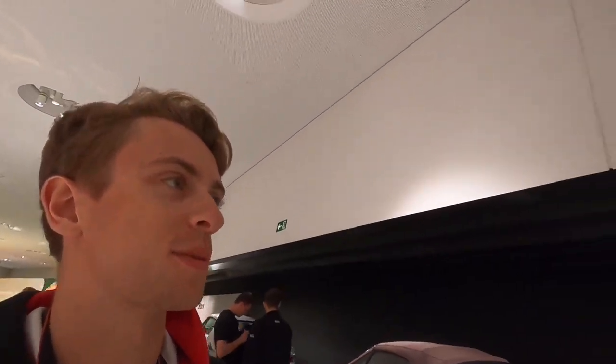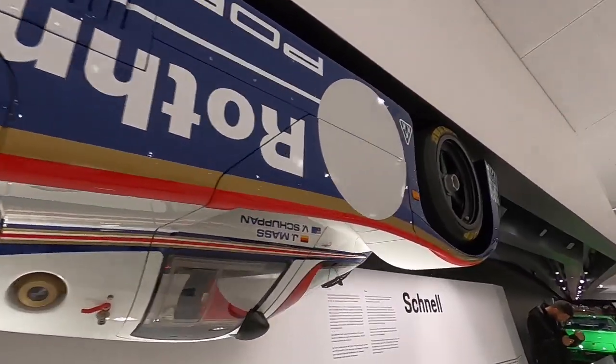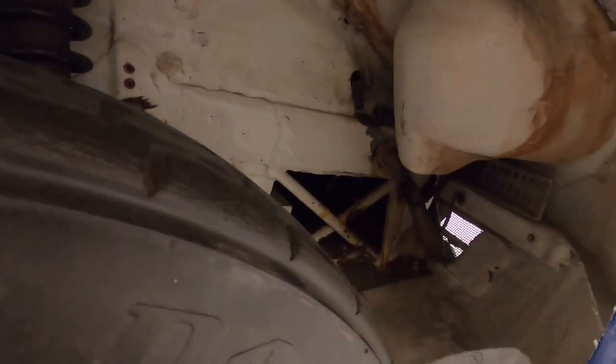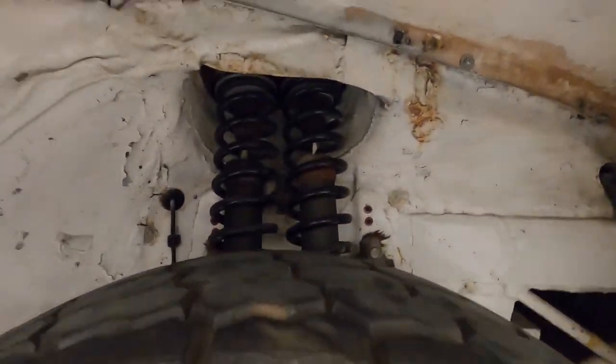Hoffman's 962, it's mounted upside down, it's so cool. It's talking about downforce. It's awesome. Check out how rusty this 959 Dakar car is. It's got two shocks, that's cool.